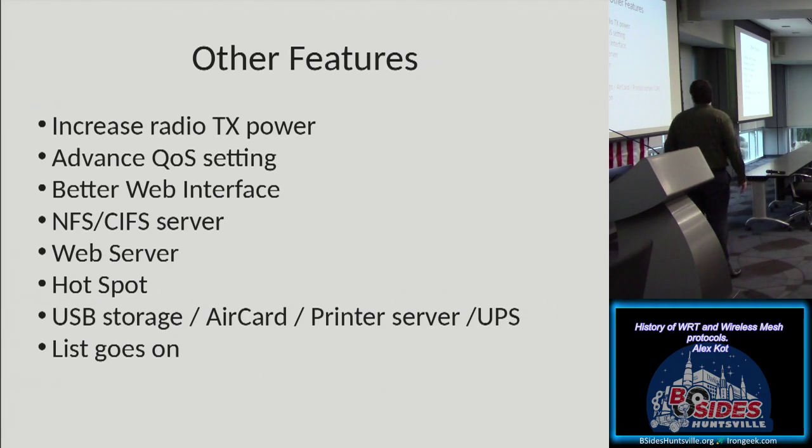Web server, so some of them even have Nginx servers on them. Hotspot support, so like when you go to McDonald's, you log in, type in your email address, and then it gives you a DHCP lease. You've got USB storage, USB air card, USB print server, and UPS support. An interesting thing is that you can set up your router at home with a UPS on it, and if power goes out, it'll send you an email. The list goes on. It's literally a full-fledged Linux operating system inside your router.